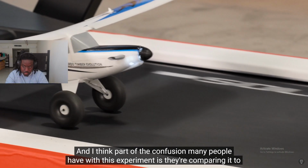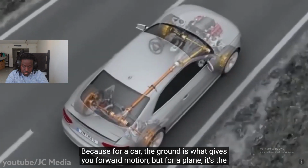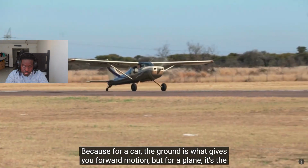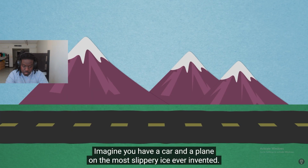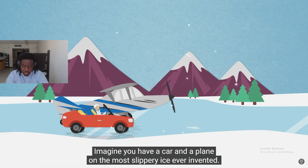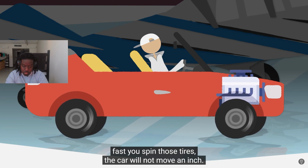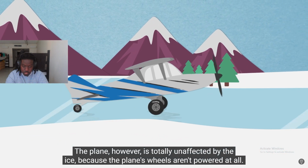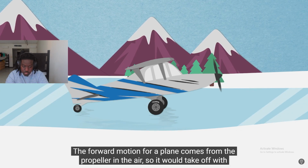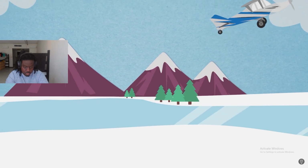And I think part of the confusion many people have with this experiment is they're comparing it to the vehicle they know best, which is a car. Because for a car, the ground is what gives you forward motion, but for a plane, it's the propeller that gives you forward motion. Here's a thought experiment to demonstrate that. Imagine you have a car and a plane on the most slippery ice ever invented. Because the car's engine uses the ground to get forward motion through the tires, no matter how fast you spin those tires, the car will not move an inch. The plane, however, is totally unaffected by the ice because the plane's wheels aren't powered at all. The forward motion for a plane comes from the propeller in the air, so it would take off with absolutely no problems. It wouldn't know the difference.